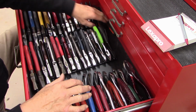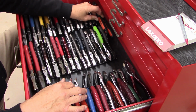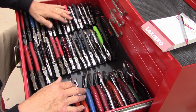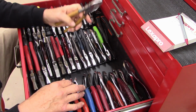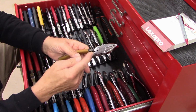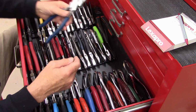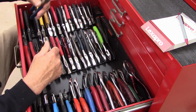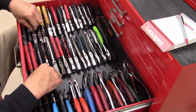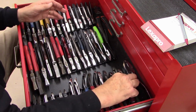This pair looks new. It's a Crescent pair of pliers. I don't like them, they're heavy. But these are all linesman pliers, different types of linesman. This is one of my favorites right here. I believe this is Fuller tool. Anyways, I have a little bit of everything: Crescent, Williams, Snap-on, Klein. There's just everything in here.